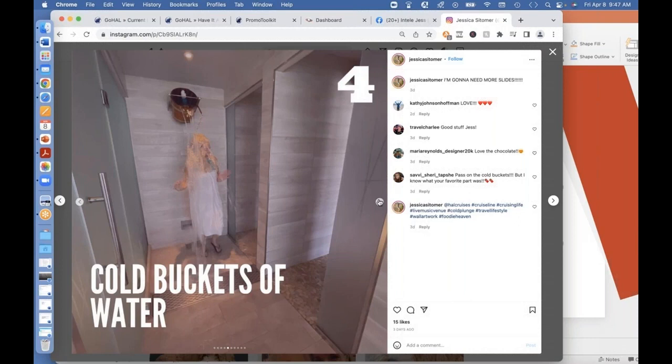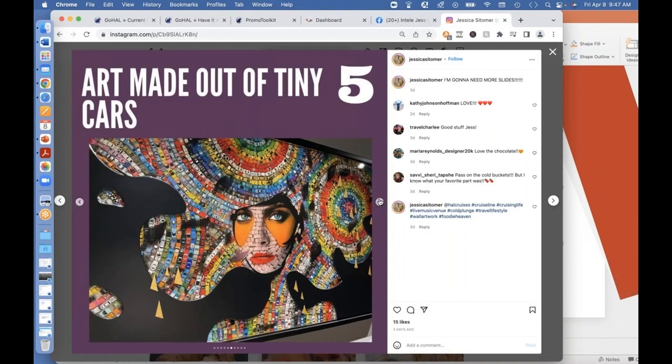If you haven't seen my video from when I went to Club Med and I had to go into the hot tub in like 38 degrees, that was funny, especially since Kathy didn't have the thing running, so I had to go do it again. All right. Art made out of tiny cars.